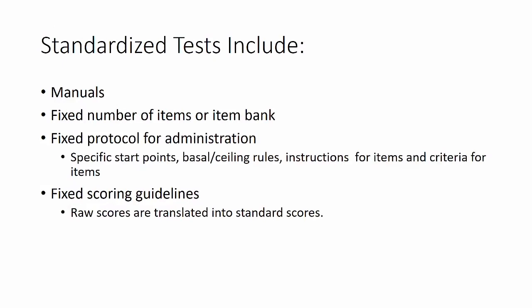So a standardized test will typically include a manual, and some assessments have many manuals. Others will just have a single manual. Next would be items, right? Assessments are made up of items, and then depending on how the assessment's used, you may have to do all of them, the fixed number of items, or just some subset.